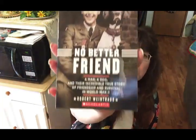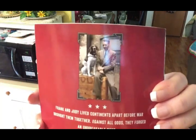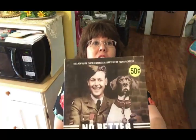And then the last two items that I want to share with you today are some books. I paid 50 cents for one and 25 cents for the other, and they are both World War II era. The first one I think is based on a true story. I am not 100% sure about that. This one is a Scholastic book, so it's been revised for younger readers, but not for super young readers, because there's the print in it. Yeah, it was based on a true story because there's the picture of the real guy and his dog on the back. It's about a man, a dog, and their incredible true story of friendship and survival in World War II. So, it had a dog in it. It was about World War II. I had to get it.